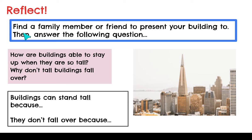Now it's time to reflect even more. How are buildings able to stay up when they are so tall? Because it was so hard to get our buildings to stay up so tall. So how do buildings do it? And why don't buildings fall over? Why don't they fall over when they're so tall? Because I know my building fell over when it was getting really tall. So you can start your sentence with, buildings can stand tall because, and they don't fall over because. Go ahead and share your thinking with someone else with you.